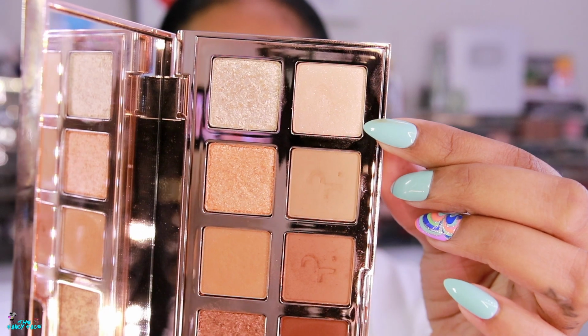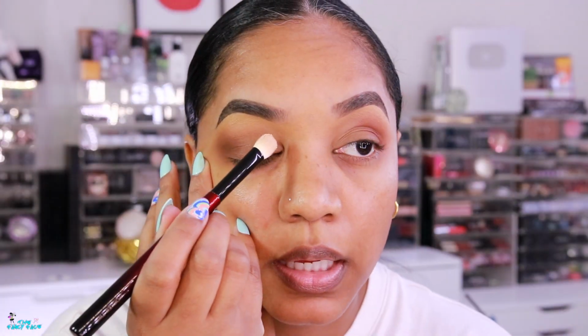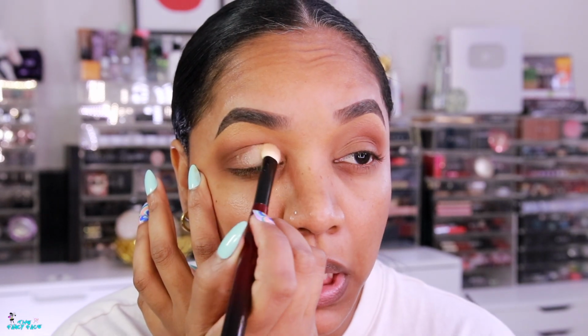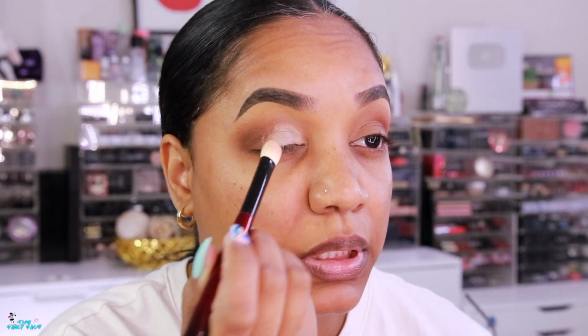Now let's go in with the shade Divine, which we've only used as a brow bone shade so far. And I'm picking that up on a large shader brush. This is the Worker 2 from Sonia G. And I'm applying that on the inner lid area. So this texture I'm not loving because it has the micro shimmer again. It's not really a matte, and I don't really like it because the shimmer and glitter kind of goes everywhere.